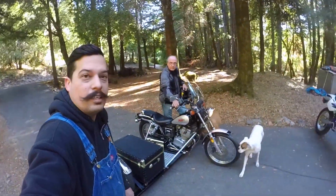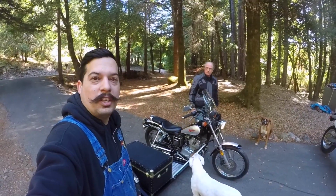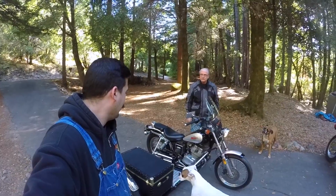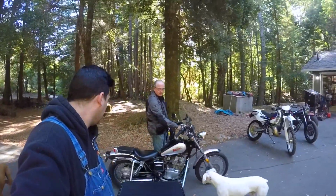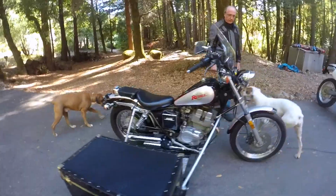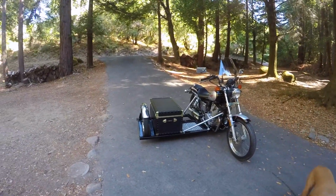Want to hear it run? Yeah, fire it up. Purrs like a little kitten. Wow. Yeah, it sounds great. So yeah, you can own a really unique vehicle for not a lot of money at all.